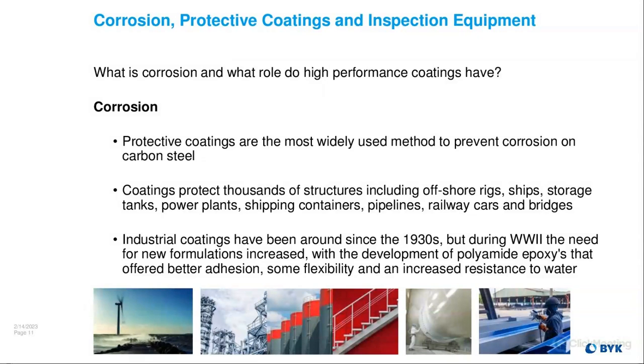So protective coatings are the most widely used method to prevent corrosion on carbon steel. We had a question earlier about cathodic protection. What is a cathode? What is an anode? I think more and more, especially on pipelines and other applications, individuals are specifying cathodic protection with a superior coating system to extend the life of that asset even longer. I'm not an expert in cathodic protection, but I've been exposed to it enough, and to different means and methods of testing it. It's been around for a little while, but I really believe that that's the way of the future.